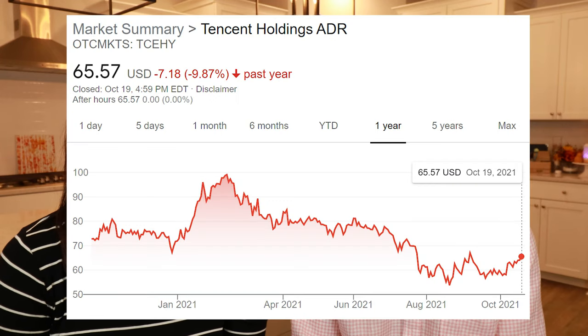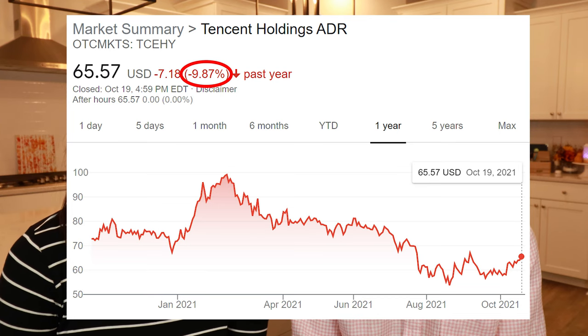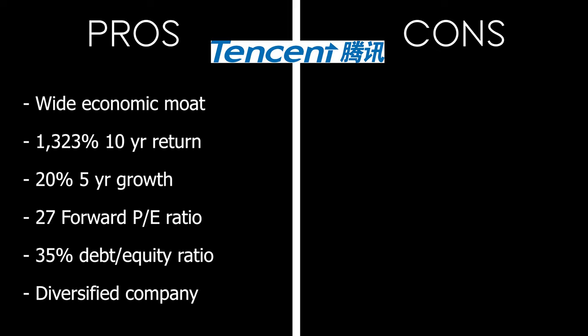Now for Tencent, their share price is around $65 per share, and over the past year, they've seen a loss of around 10%. Here's some of the pros for Tencent. They have a wide economic moat. Their 10-year return is 1,323%. Their 5-year growth is 20%. Their forward PE ratio is 27%. Their debt-to-equity ratio is 35%.